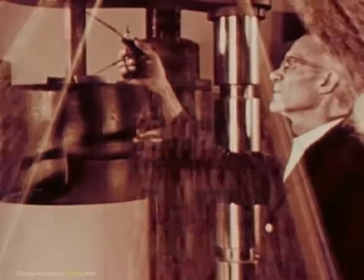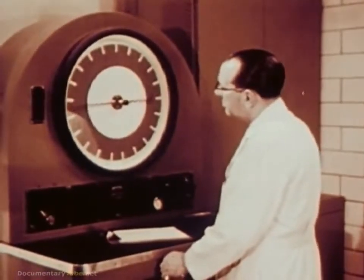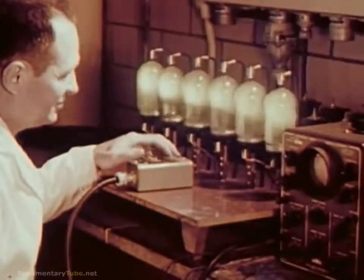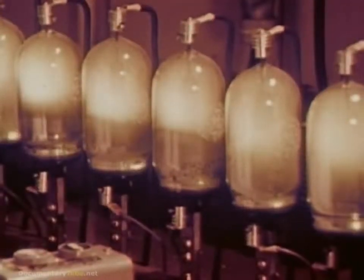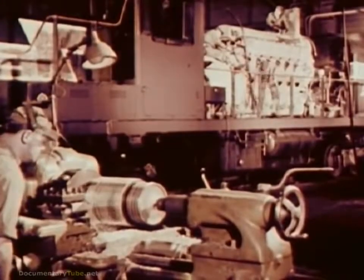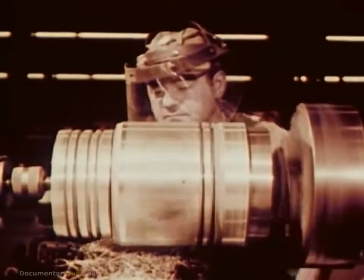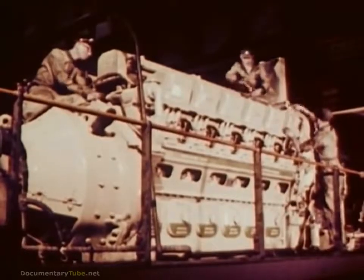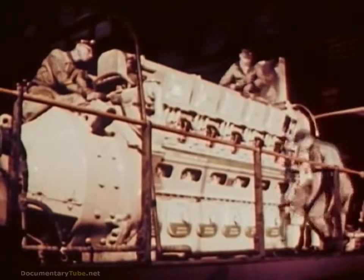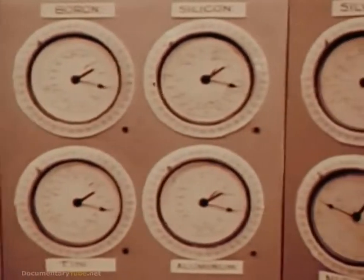To increase efficiency, the railroad calls on modern science and research. Science and research. Key words in industrial progress. The Central uses 2,000 diesel locomotives. Each engine has 3,000 moving parts. Breakdown means time and money lost. Can't we spot trouble before it starts? Less time in the shop means more time on the road. Science and research, hurrying up the repair job.